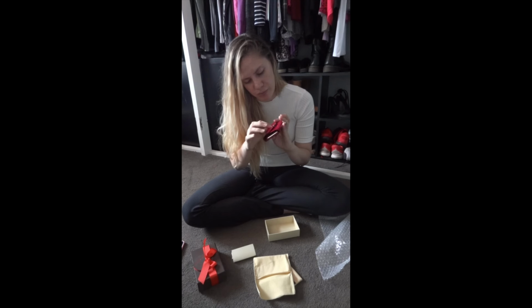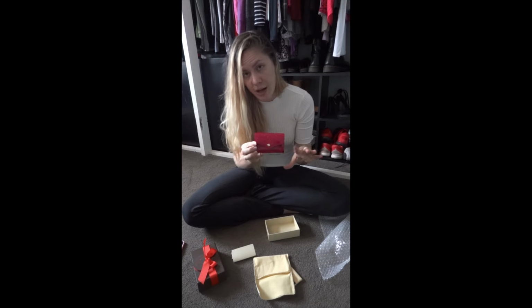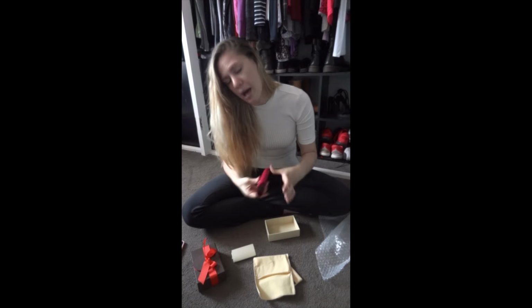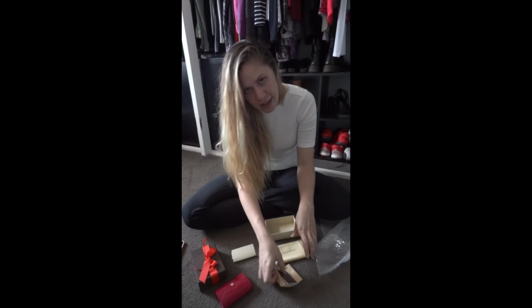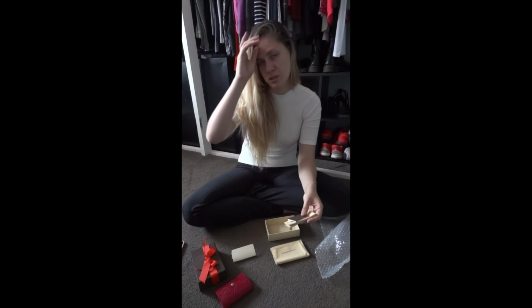I've got glitter all over it from my daughter's dress. I'll do a review on this in a year's time, so if you're still with me by that time, then you'll see that. I am going to be doing a review on my wallet. I have the Sarah wallet, and I've had it for exactly a year now, because I bought it last Christmas.